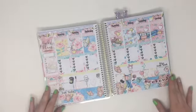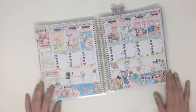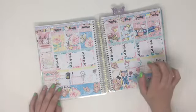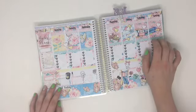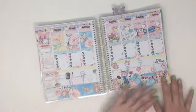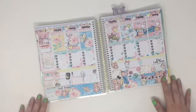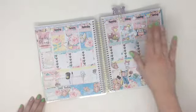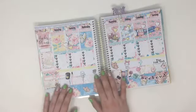I love this kit so much. It's just refreshing, has that spring feel to it, and I think it's very appropriate for this week because it says little by little. There's a lot of tasks I need to do this week, and just focusing on one at a time and getting it done and moving forward is the best way to look at that.